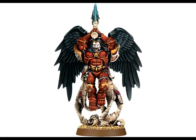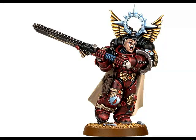This next one is Astaroth the Grim. This guy is awesome. His armor's really cool looking. He looks like Dracula from Bram Stoker's Dracula. This guy looks sweet.